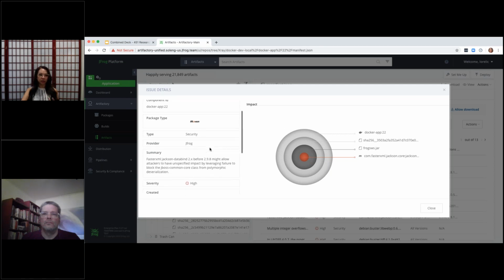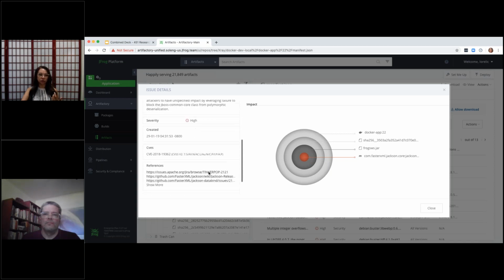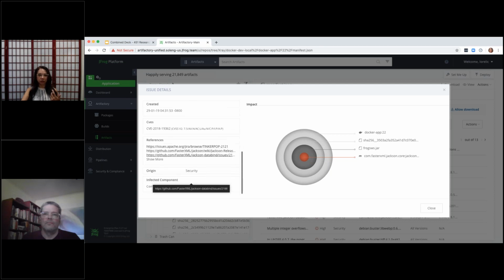Additional information about this vulnerability, the package type of the component, a summary of that vulnerability, the severity level, the actual CVE, even some references along with it. On the right side, it shows me how this component is related to this Docker image. This one is the Maven component, which is inside the jar file, which is inside this Docker layer, which is inside this Docker image. Now, you may want to do some impact analysis, meaning what are the other packages or Docker images that contain this component?